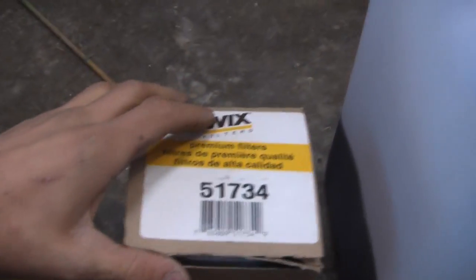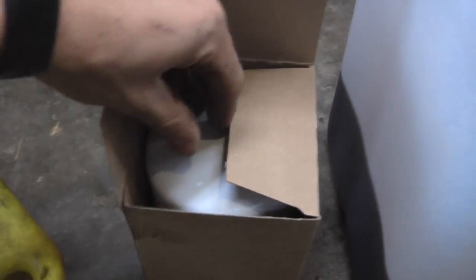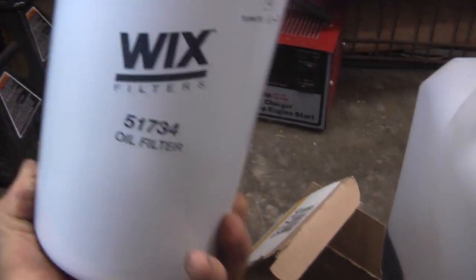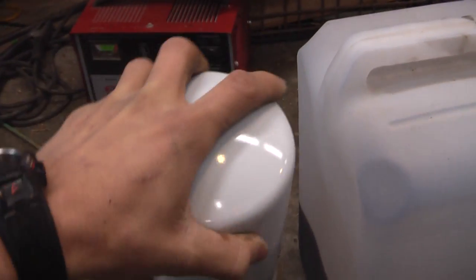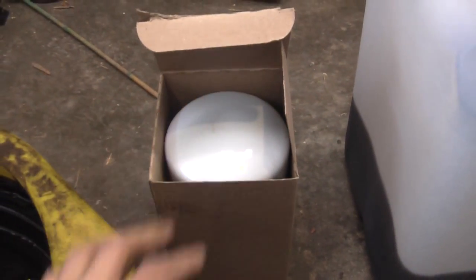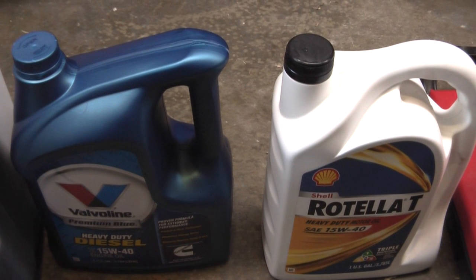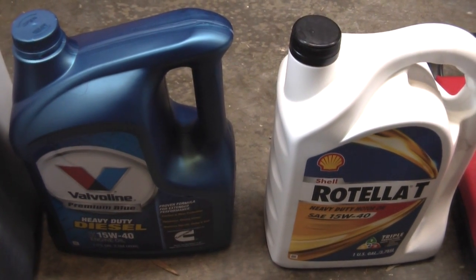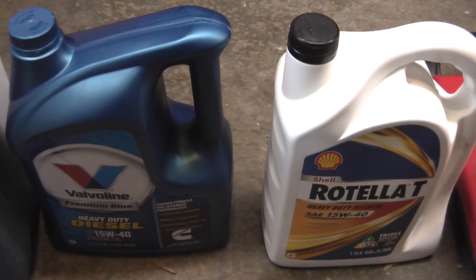Make sure you have the right oil filter as well. You don't want to drain all the oil out of your engine and then realize that you don't have the correct filter. This is a Wix filter. It's what we've been using lately. So just make sure you have the right oil filter to be replaced. Make sure you have enough engine oil too. You don't want to get halfway through your oil changing process and then find out that you're short on oil.